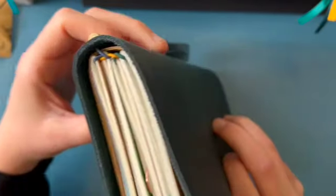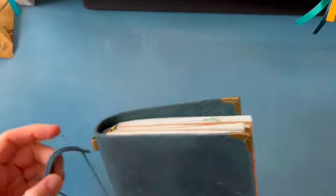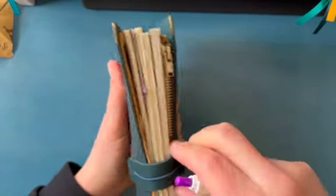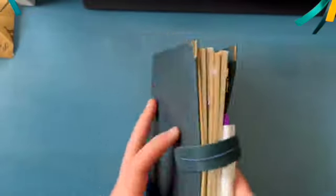See, that's how you have to do the 4 binding or the 4 inserts, which was kind of fun itself, even just putting those all in there together and figuring out which order I wanted them in. This little strap, I don't have a pen case or whatever. The one I do have, I'll see if I can find it.